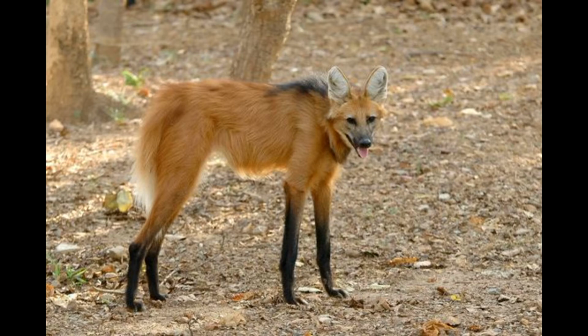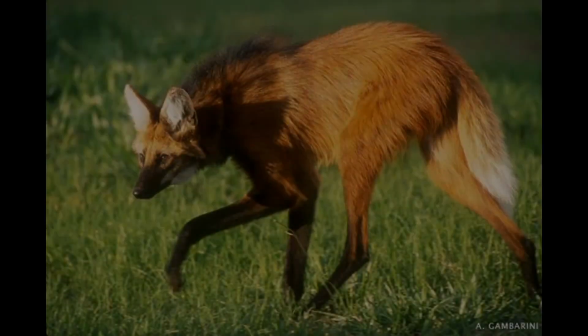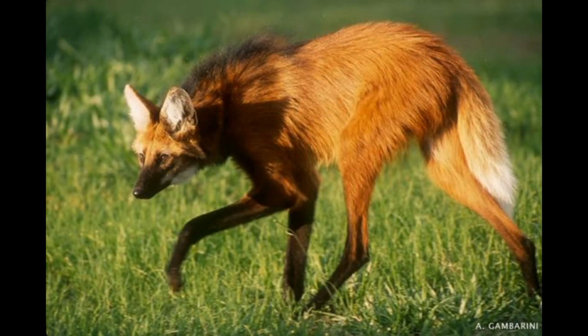This common name is based on the maned wolf's unique black mane that is made up of 5 to 6 inch long stiff hair, which can be erected along the back when it scents danger. The body is covered with thick, long, shaggy and bright reddish-brown hair, with black covering the mane. White markings are on the inner ear, throat and tip of the distinctive long bushy tail.